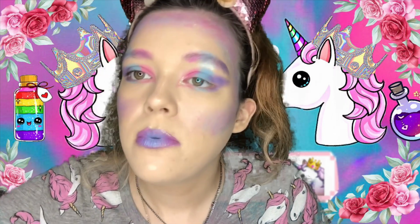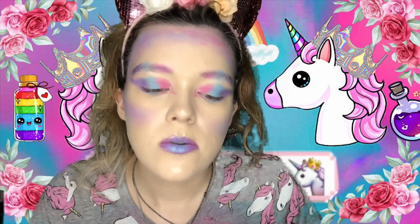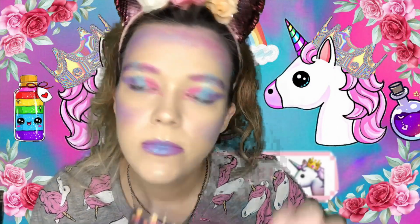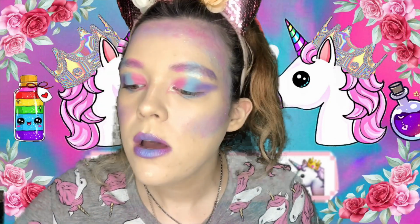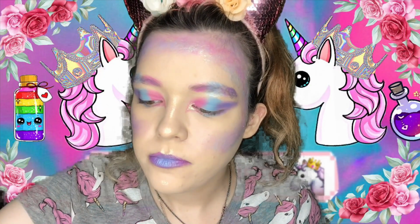And for the purple, pink, and blue on my face, eyebrows, and lips, I use the Wet n Wild face paints. I think this is the Bright palette. I really recommend this palette if you need a face paint for Halloween. Wet n Wild has really good ones. They have palettes and single shades as well. So they're really good and affordable. I really recommend you check this out.